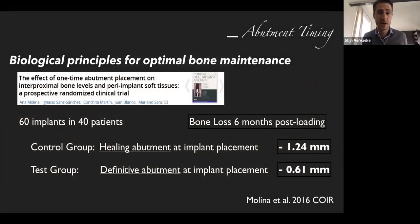But it's not only about abutment design, it's also about the timing of abutments. And more and more we now see the shift towards immediate abutment installation. This is because it is also evidence-based that every time you disconnect and reconnect abutments, you will disturb the environment around the implants, and that will cause bone loss.